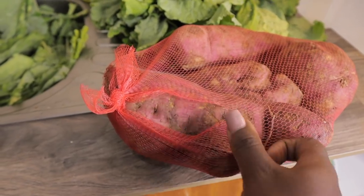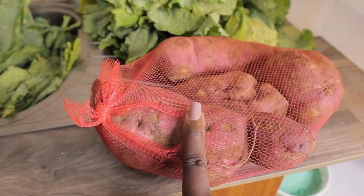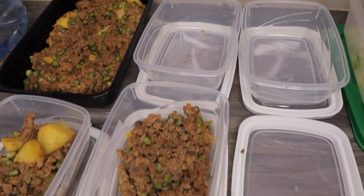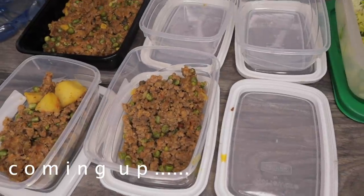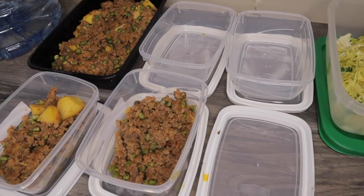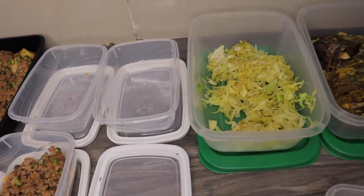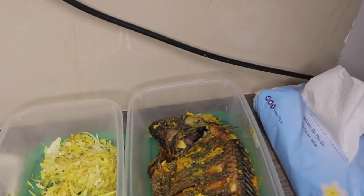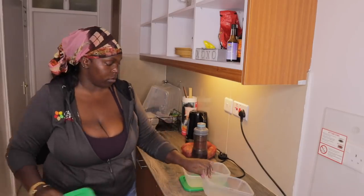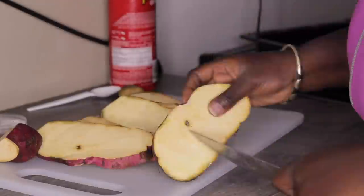I bought them at 100 Kenyan shillings, that's about one USD. So yeah, these are my things. I'll either take them with rice or spaghetti, and my muffins. That's what I cooked for today. Tomorrow we'll cook something else and fill this lunchbox.